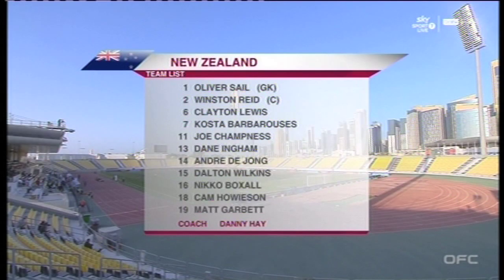Well, let's take a quick look here at the New Zealand starting 11. Most notably, Oliver Sale gets his debut in goal. The majority of the players playing here have got under 10 or so caps. Joe Champness will be getting his 4th cap of the day. Dalton Wilkins, the young 22-year-old, with his 2nd appearance for New Zealand.